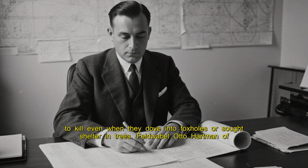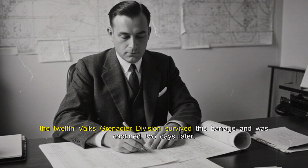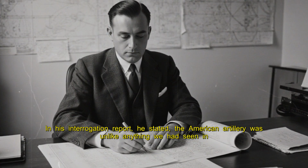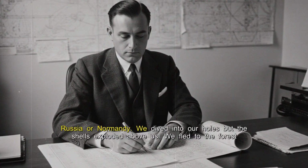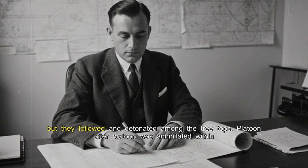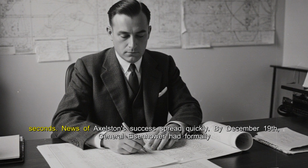Feldwebel Otto Hartmann of the 12th Volks Grenadier Division survived this barrage and was captured 2 days later. In his interrogation report, he stated, "The American artillery was unlike anything we had seen in Russia or Normandy. We dived into our holes, but the shells exploded above us. We fled to the forest, but they followed and detonated among the treetops. Platoon after platoon was annihilated within seconds."